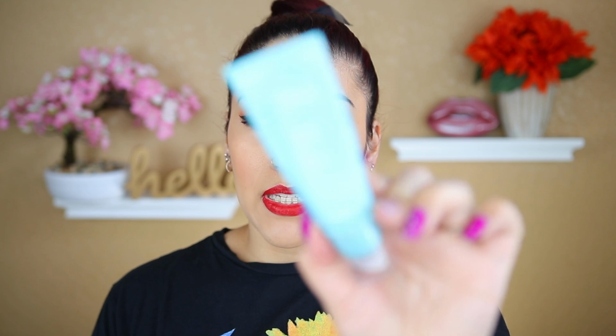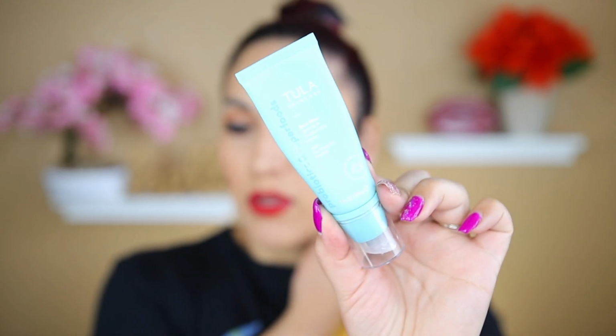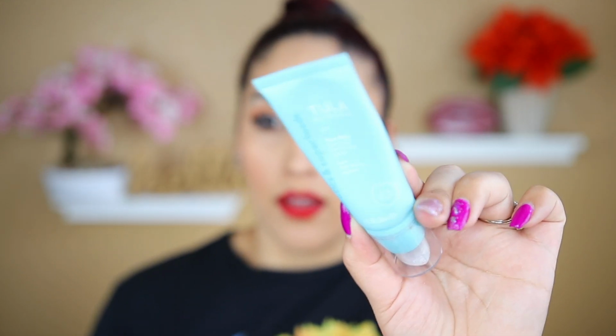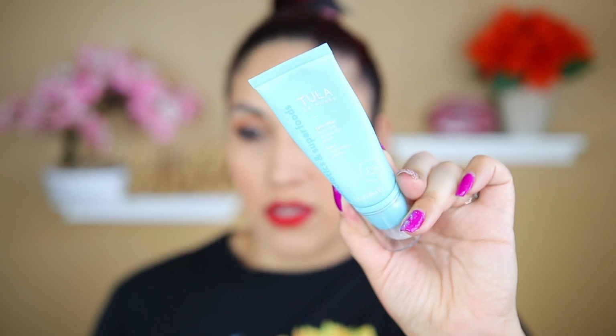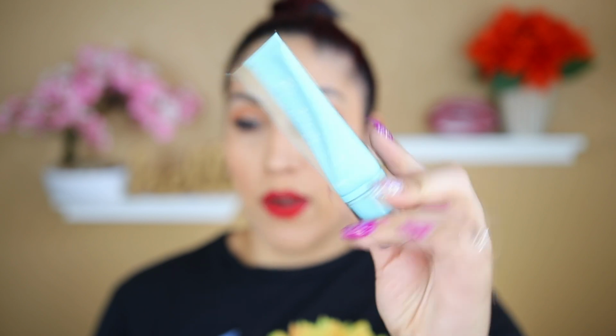Next up, I have a primer here. This is the Tula Skincare Face Filter Blurring and Moisturizing Primer. I recently pulled this in a Shop My Stash because someone had mentioned how they really loved it. It's kind of being blown out by my lights, but somebody mentioned that they love this primer, and I was like, I have this. I got this from Octoly and Tula. I'm like, let me pull it out and kind of refresh my memory.